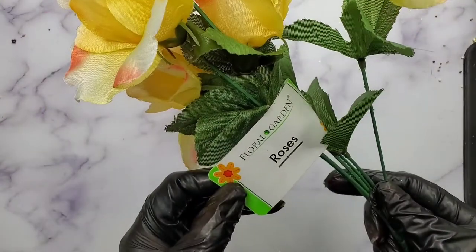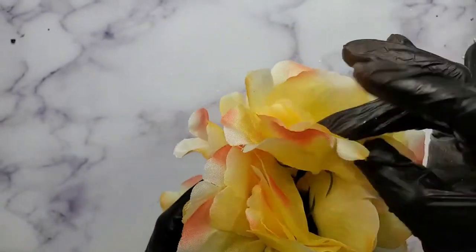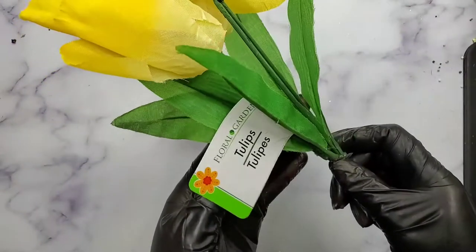And then I got some yellow roses, and they have a little hint of pink at the tips. So pretty. I got that. Then I got some tulips, some yellow tulips.